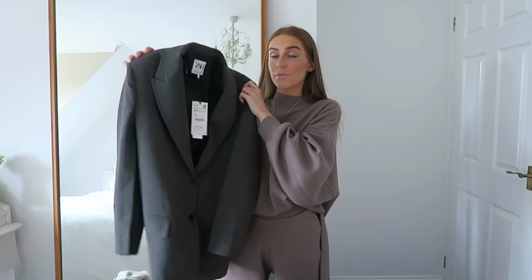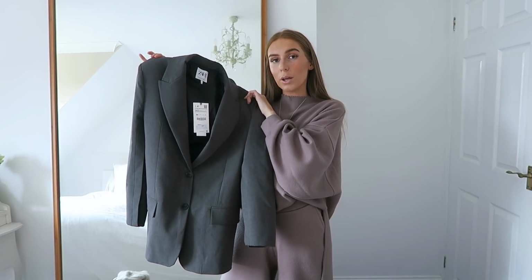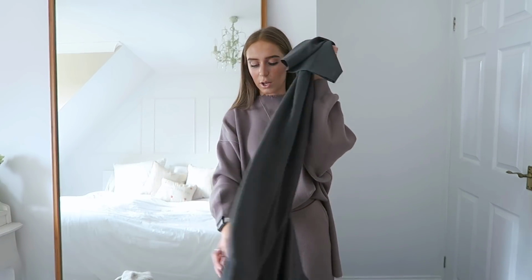So to me this looks like I've stolen my dad's blazer out of his wardrobe, which can sometimes be kind of a cool look, and sometimes it looks a bit ridiculous. So we'll just have to wait and see with that one. But that is the blazer, and then these are the trousers that I got to go with it.